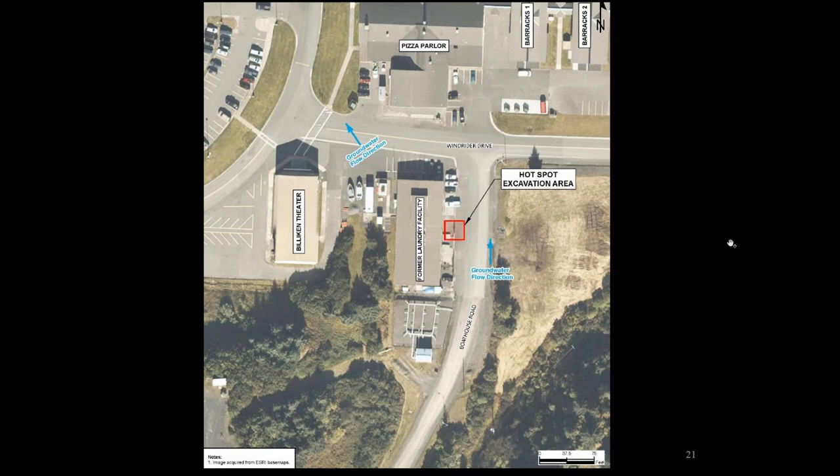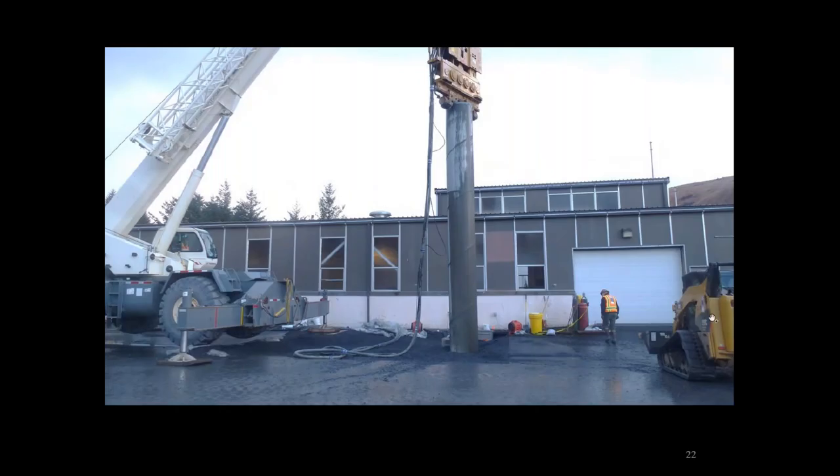So, another aerial with that red square showing where we were going to do the excavation. You also get a good picture to the south of the building of the air sparge vapor extraction system, which you can see its footprint. Pretty obvious it wasn't going to do anything for that eastern source area. So, like I said, to avoid generating a lot of groundwater and to minimize disturbance to the building's foundation, what we did was drive in 3-foot casing using a vibratory hammer hung from a crane.